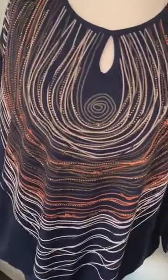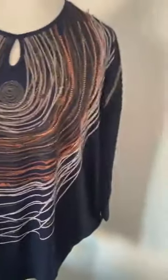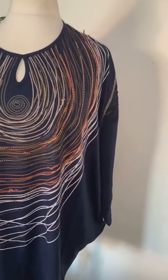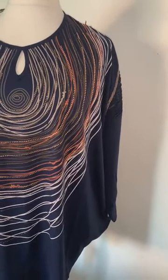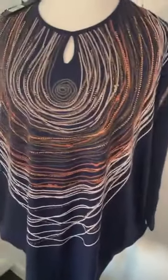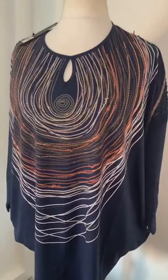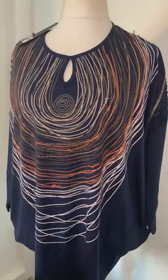This is another lovely, gorgeous one. And look at it. The hand is also with the details. It's also with the detail. And it comes with a trouser. That's the trouser. Comes with trouser. You can screenshot this. We have that one too available.